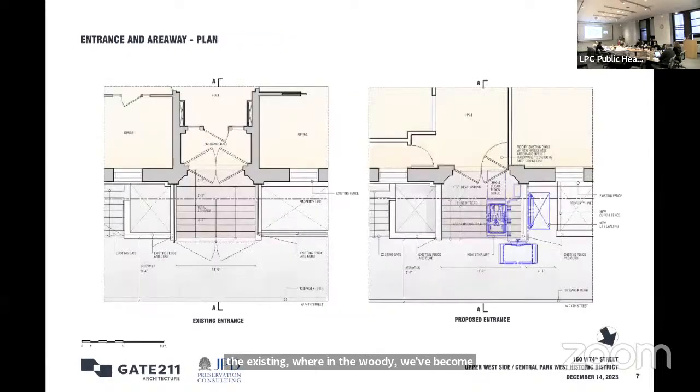Here's the existing proposed plan showing the installation of the chair. I don't know what's going on.